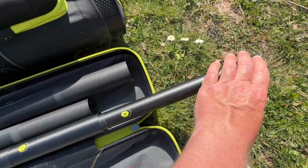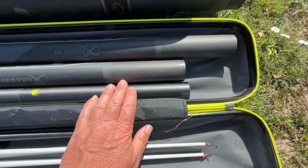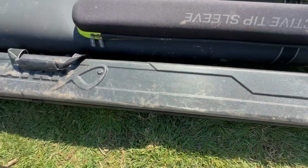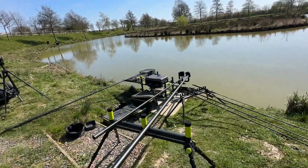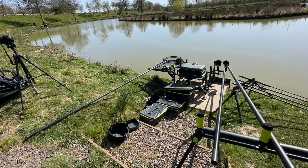So that's just a nice compact way of carrying your spare sections, or sections that you might need if you're going to go to venues that are deeper than your top kit. And look how super compact that is. It's been fantastic. I'm amazed I can get everything in there. Just had a roost set up there. I'm not showing my bait box because that'll give away what the videos have really been focusing on.